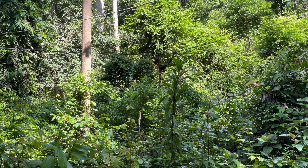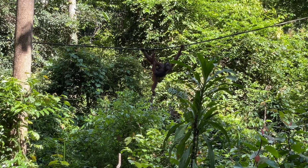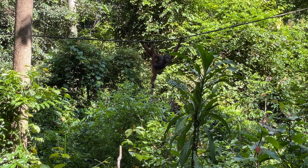I already saw an orangutan nest up in one of the trees. It's quite far away, and I don't have my zoom lens, so I'm trying to film with my cell phone. But I could see one little arm coming up and down. We're just going to have to be patient, see if orangutans arrive, and then check out the feeding, which starts in about half an hour or so.